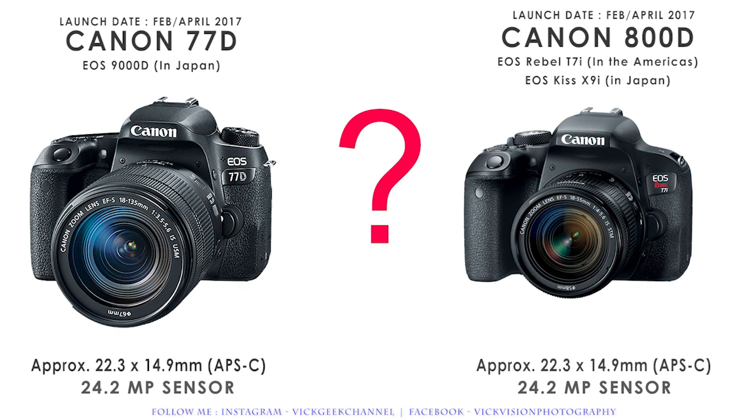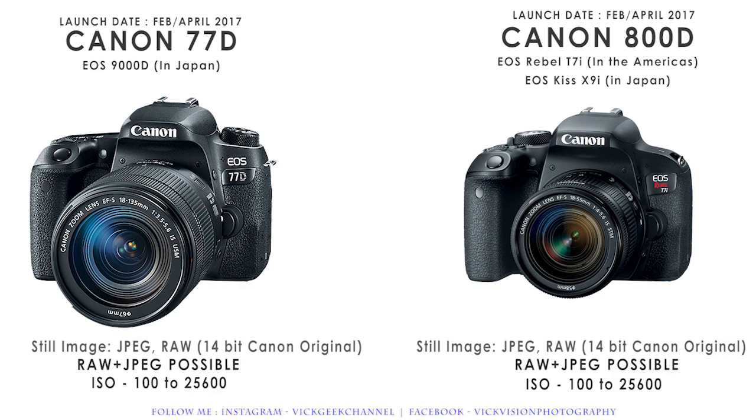But in these two cameras, Canon 77D and Canon 800D, they are absolutely similar, and you don't get very rich options, but still for the money you are paying, these two give you really good feature set options. For example, you can capture JPEG and RAW, JPEG plus RAW is also available on these two cameras, which is a nice thing. And the ISO, as you can see, goes all the way from 100 to 25,600 native ISOs.